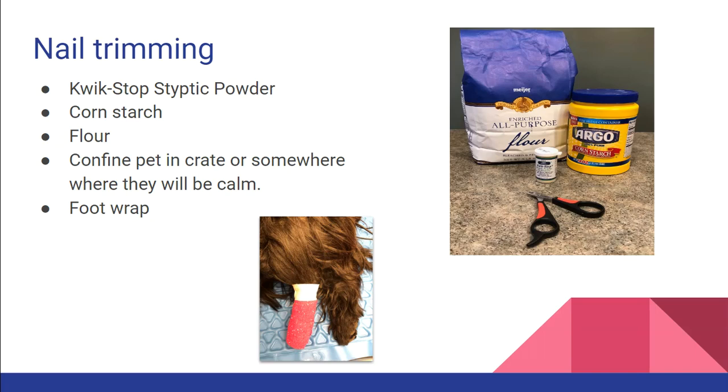And then confine them. When they're running around, their heart rate is up and their blood pressure is up and they bleed more. So calm them down, put them in a crate, let them chill. Bleeding is going to stop. I have yet to lose a dog to a nail trim bleed. But if it's really bleeding, certainly a foot wrap is in order. And we're also going to show you how to do a foot wrap.